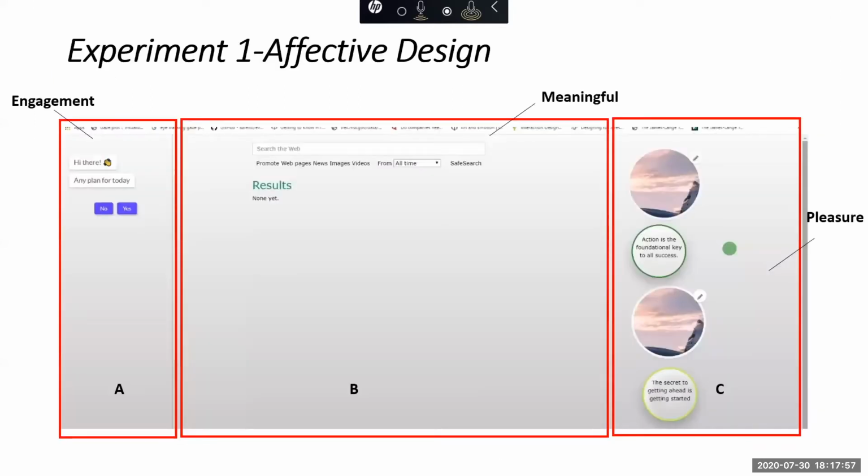Now we have developed this prototype as an affective design by implementing the three orientations. The right side of the design, called C, is the playful section. It includes aesthetics, colors, images, and pleasant text, specifically motivational quotes. Whenever users open this page, they get a motivational quote every day. They can change the images according to their own preference, they can move the images, and they can interact with this site.